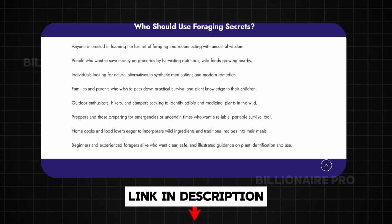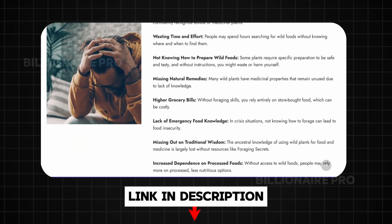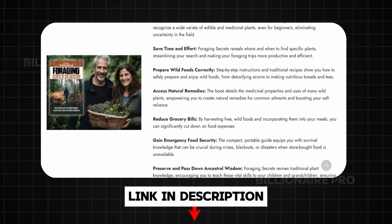If you're curious about foraging or just want to learn more about nature's bounty, Foraging Secrets is definitely worth checking out. You'll be amazed at what's around you.